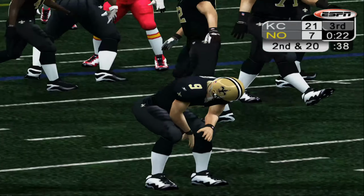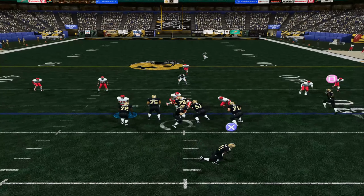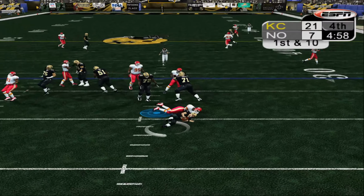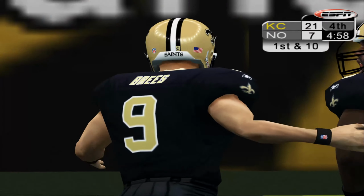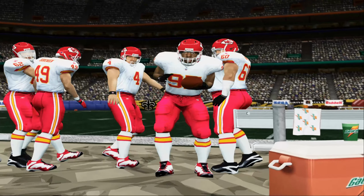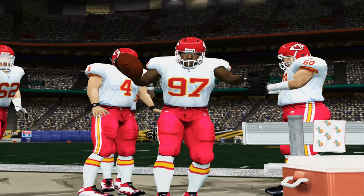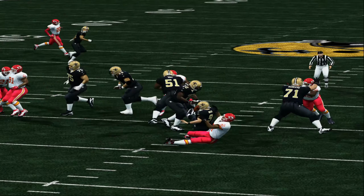Number 97 touches him down for a big loss, back at the 20. Number 97 sacks him way back. Number 97 makes his presence known on this one. He's going to hunt the ball carrier.